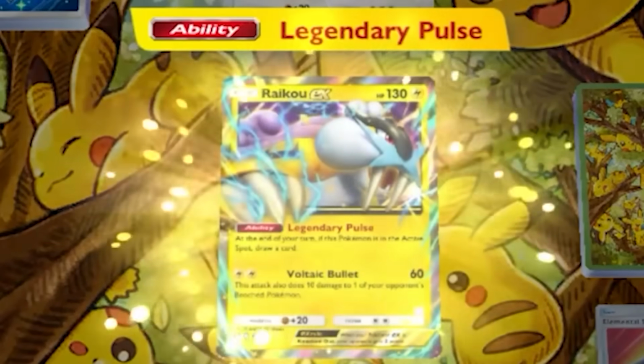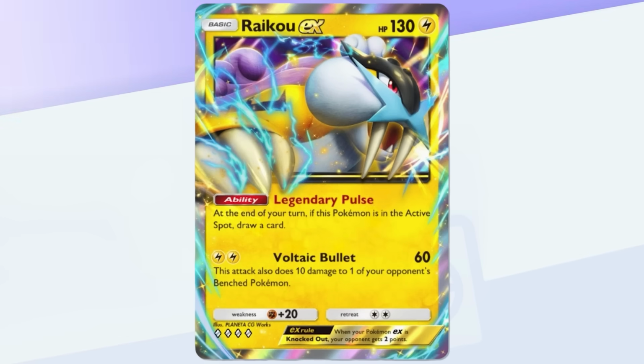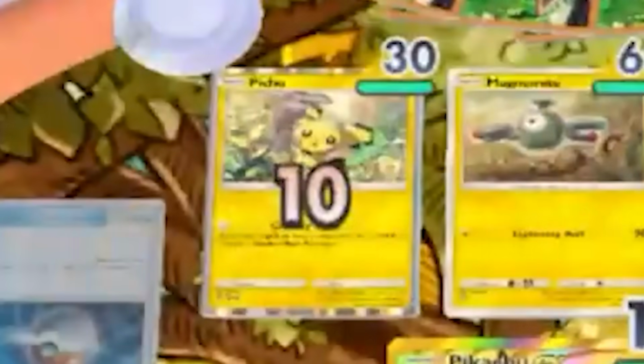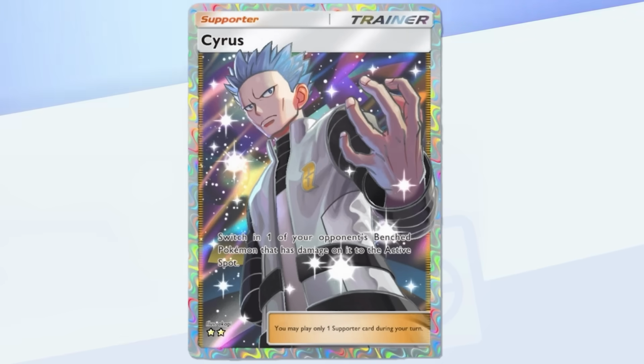We got one last legendary doggo to cover, except it's actually a cat. With 130 HP, electric types got their own draw engine, while Raikou is slightly less bulky than his brothers, which seems to be a recurrent theme within electric types. Voltaic Bullet is a really solid attack, dealing 60 damage for 2 energy and 10 damage to an opposing Pokemon on the bench. This attack provides Raikou with excellent synergy for Cyrus.